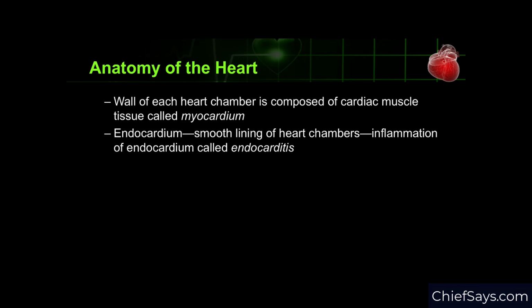As mentioned, we have a layer of muscle in the heart called the myocardium. Myo, muscle, and cardium, heart: heart muscle. The myocardium is the primary thing that causes the contraction. Then we've got the endocardium, which is a smooth lining. If the endocardium were not smooth, red blood cells would get caught up against the structures inside the heart, maybe clotting and staying too long. The endocardium is generally very smooth, but it can be inflamed, and when it's inflamed, it's called endocarditis. So endo, within, cardiac, and itis for inflammation. Something you'll learn about in our cardiac course later on.